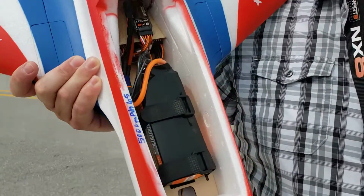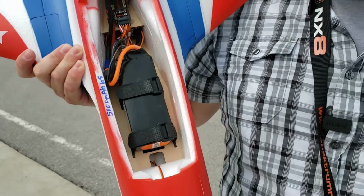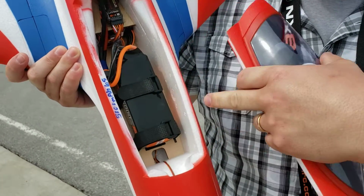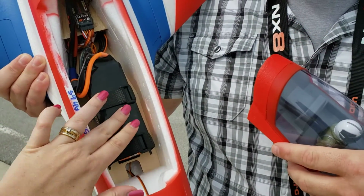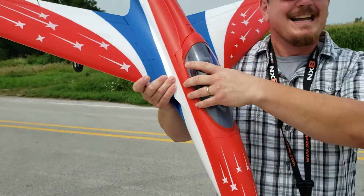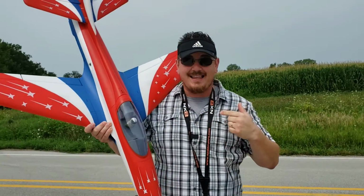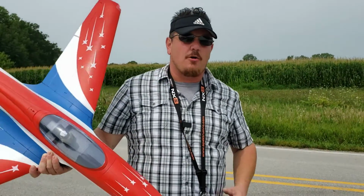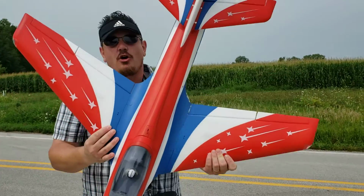Look where my battery is. 100C pack. Again, not cheap. But look at that thing. Is it puffed? Nope. Is it hot? Yeah. It's very hot. So when you fly this thing like I fly it, you're going to be cooking it. So just keep that in mind. Very good plane. I think we could put a 7,000 in there, be no problem. But for now, that's all you get.